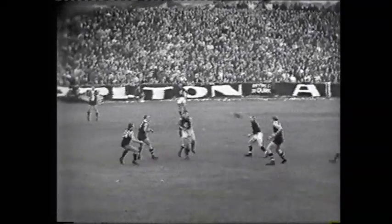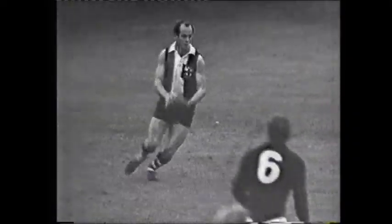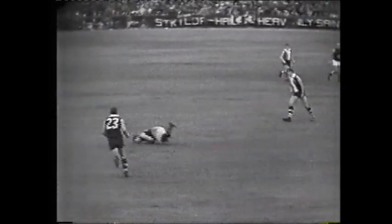Barassi drives it back towards the half-forward line, where we see John Gill out of position. The ball is knocked away from him. Sinman has it. Now it's Adrian Terry Board. Ball is knocked away by John Gill. It's kicked off the ground now by Roger Head. It's up towards Dowling. Dowling turns, kicks it to a mark by Barassi on the centre wing.